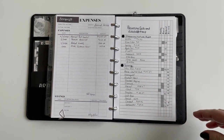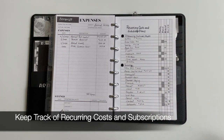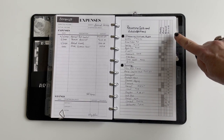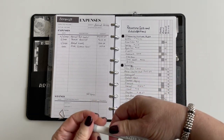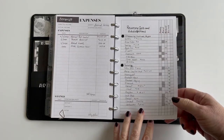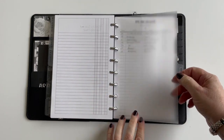So what I did was, I pulled them together, and I have a column for monthly and annual, and then I use the cloth and paper stickers there. Works really well for that. If they are annual, I put what the renewal date was. And if they're a business-related expense, I love using the clean color dot by Zig because it makes nice little round dots of different sizes. Very easy to use.